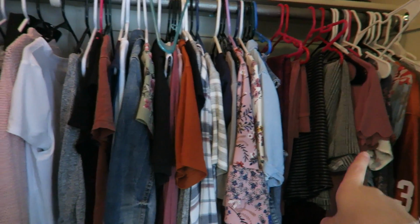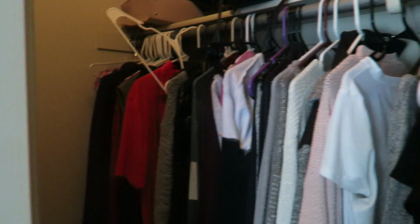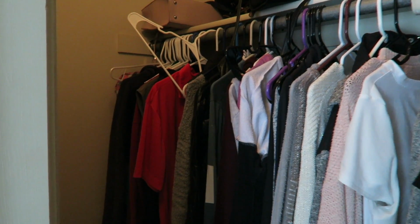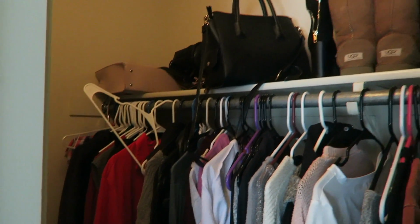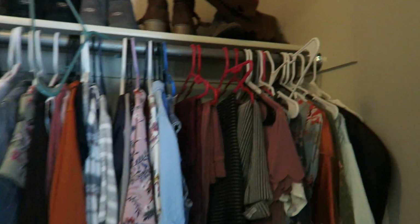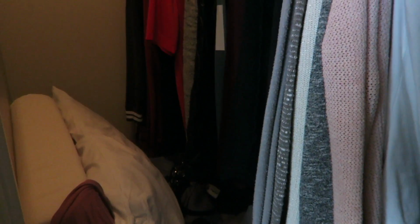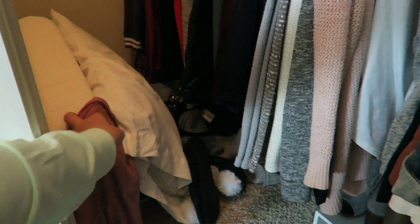Dresses and skirts for church, and then these are like work shirts. And then right here it stops. And this is just random, like after work, fall clothes, kind of random stuff. Up here we have some purses, and then all of my Ugg boots and my other tall boots. Then down here, woohoo, we have a laundry basket, a bag of trash, and some extra shoes, my shoe storage. Then we have, oh heavens. So we have a shirt hanging off of a pillow, 2 pillows, some Minnie Mouse ears, slippers, random clothes. I'm sure we'll find a ton of treasures back there.